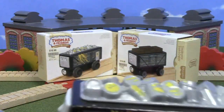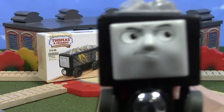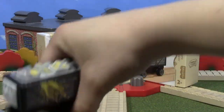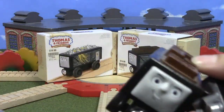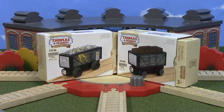And this one, they call the Troublesome Truck and Crates. There's some paint on it. Honestly, these are a little different, but nothing too crazy. I think this one's definitely the preferred of the two, just because it's more realistic, let's be honest. But these are nice.